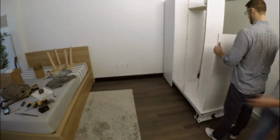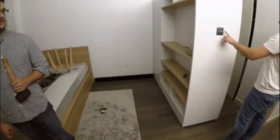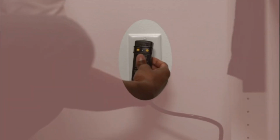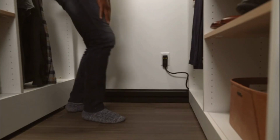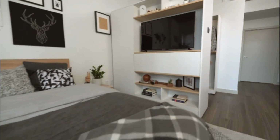The ORI Pocket Closet ships flat-packed and can be self-assembled in just a few hours. To install, simply secure the track to the floor, then plug the system into a conventional outlet. Get more storage that takes up less space with the ORI Pocket Closet.